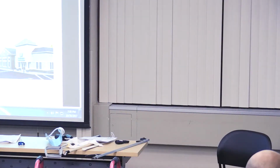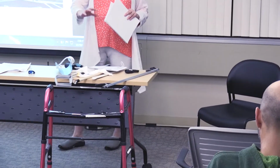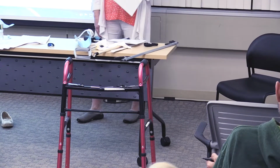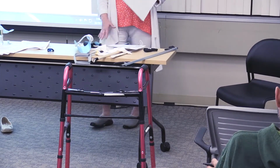Ask me the brand of the shoe that I put on. These particular ones are Merrell. They have a non-slip bottom, so that's one reason I like them. And they have an arch support, but any shoe that you can get on easily is fine as long as it has some support for you.